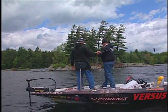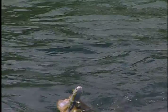You're working that bait like a jerk bait almost, huh? As you're telling me, these smallmouth, they like something really getting going. Hey, he got something. Yeah, there's a largemouth. That's a largie. That's a nice little largemouth bass right there.